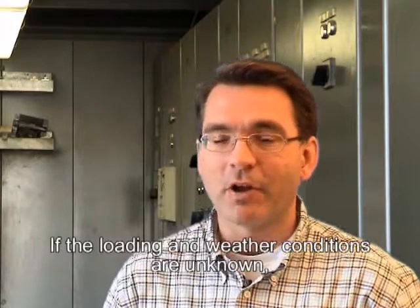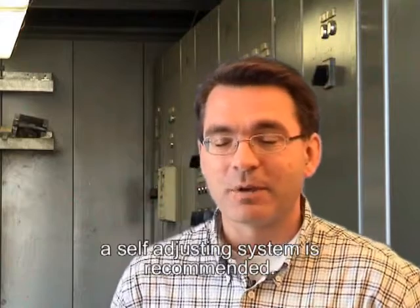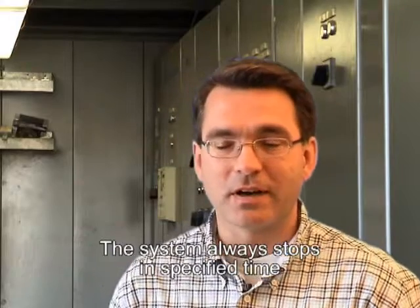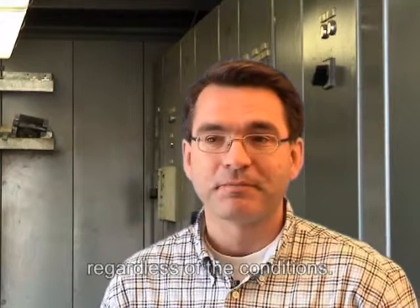Now, on most systems, when you don't know beforehand what kind of loading you have or what kind of weather conditions you face, it's good to have a system that adjusts itself to a change in operational conditions, like for example a proportional brake. By using a proportional brake, you can make sure that whatever the conditions are, you're always able to stop the system in the time as specified.